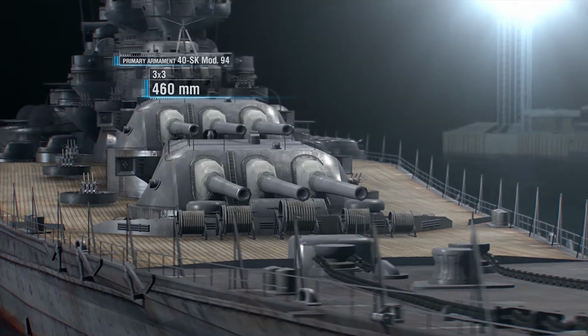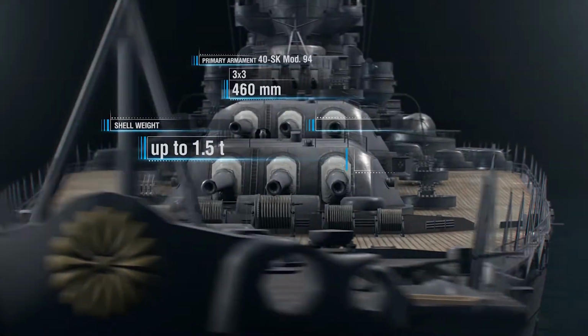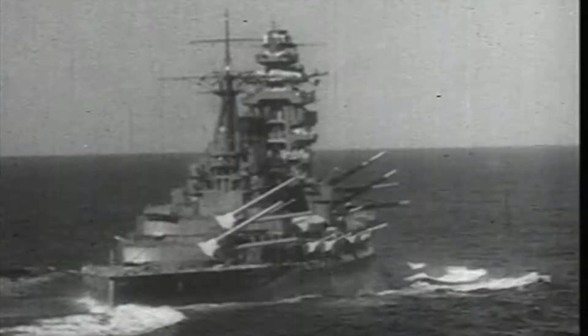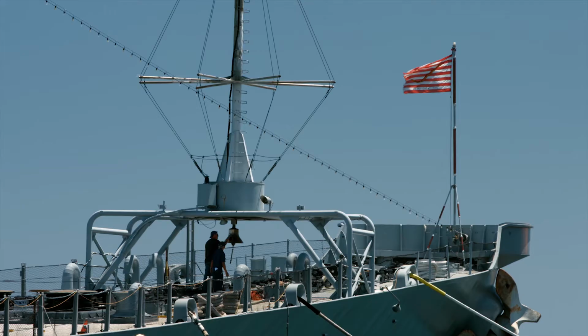Her shell velocity was 790 meters per second, while its weight could be up to 1.5 tons. Such a large gun could inflict very serious damage. The Japanese essentially broke the treaty.